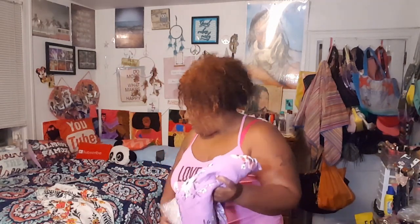The next one is this one. I don't own any purple tops at all. So, I got these to go with my purple shorts from Forever 21. I thought this would look so cute with those purple shorts, because I've been looking for a top to go with them. So this shirt started the haul. I was like, I can't just get one item. Let me see what else they have.